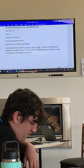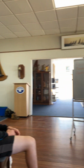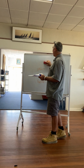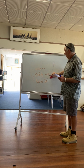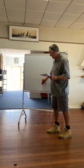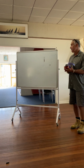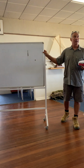And then we finish the whole call with the word Mayday. So one last time. Mayday, Mayday, Mayday. This is Osprey, Osprey, Osprey. Mayday. This is Osprey. My position is 32 degrees 15 minutes, 115 degrees 26 minutes. My vessel is on fire. I have four people on board. We're abandoning the vessel to life raft. Mayday.